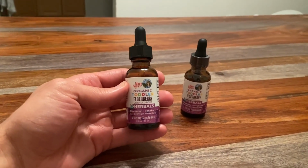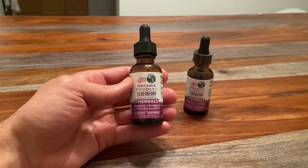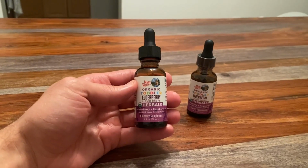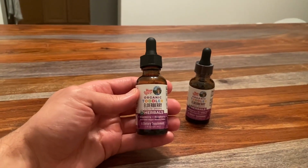So the bottle has approximately 128 servings, depending on the dosage and age of your child. And the formula is vegan, soy-free, gluten-free, dairy-free, and non-GMO.